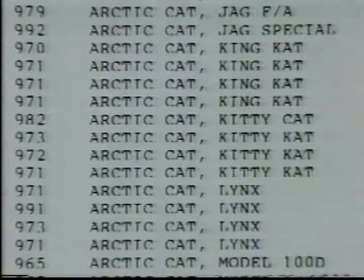The biggest idea of the club is so you can help the other guy get old parts and fix his machine up. You find out all the other members, what they have, you get a machine list of all the different machines, plus you get your newsletter that comes out four times a year.